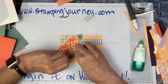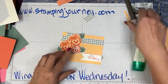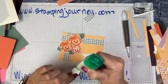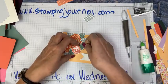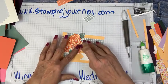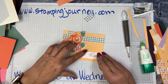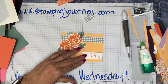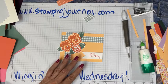There we go. And let's bring this one out. Thank goodness for the pickup tool. I use it more than I ever thought I would, actually. I just love it. There. There we go. Now I'm a little concerned. I don't like that these are kind of flapping there, so I'm going to bring in my mini dimensionals and just sneak one underneath there real quick.